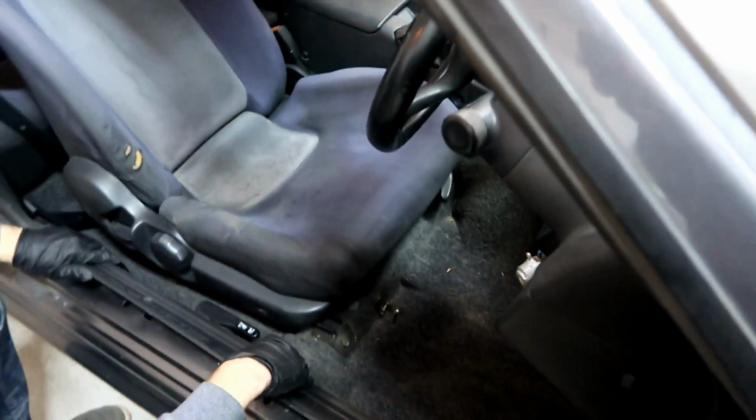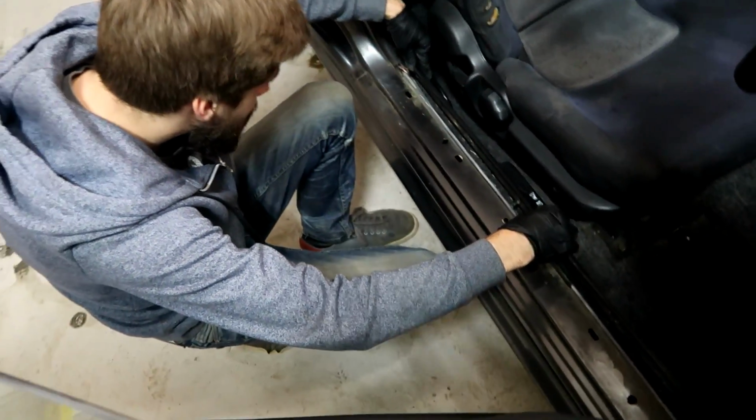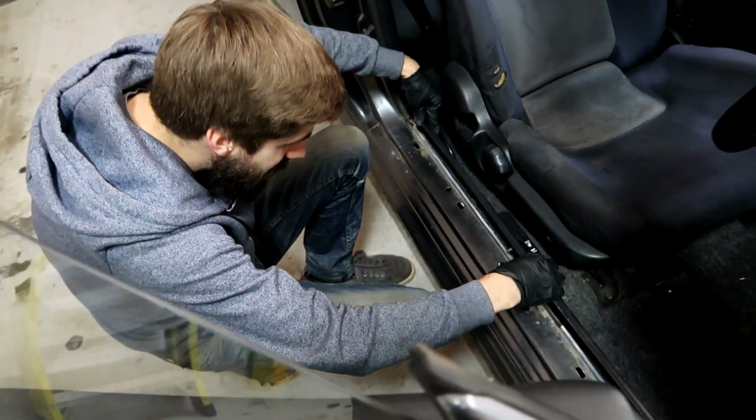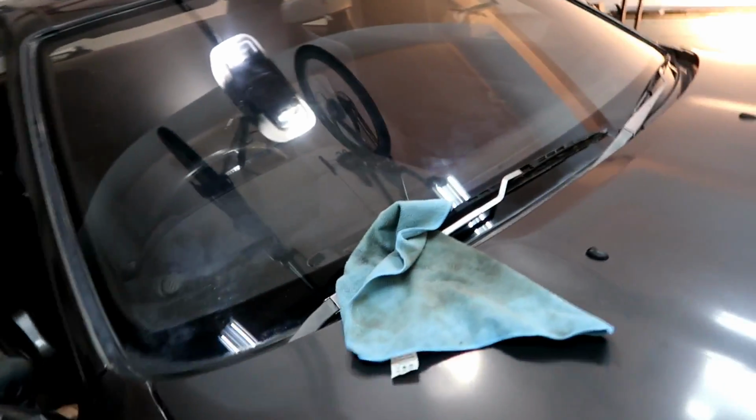That's just working on a little bit of some trim issues here. It's one of the pieces that we had found along with a bunch of other stuff. Here's kind of how the vehicle looks, a little bit cleaned up.